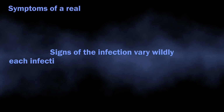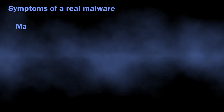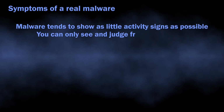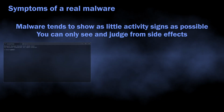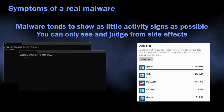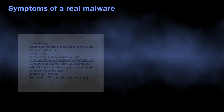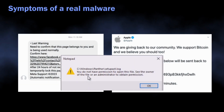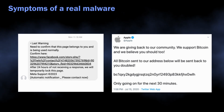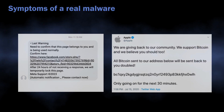Symptoms of the active malware may differ, as different virus types behave differently. The general rule of thumb for modern malware is that they tend to show as little visual activity as possible. All you can expect is seeing your network traffic consumption going up, console windows blinking, and your files becoming impossible to access. But in a few days, other effects may pop up. Online accounts that you have on the infected PC may start sending tons of spam messages, which is a definite sign of them being hijacked.